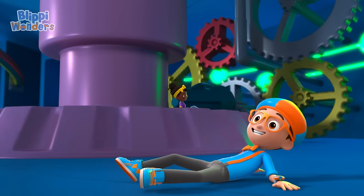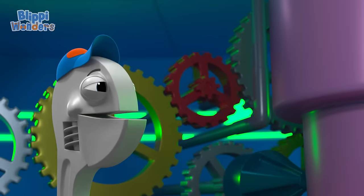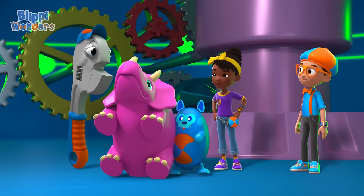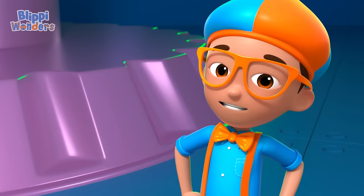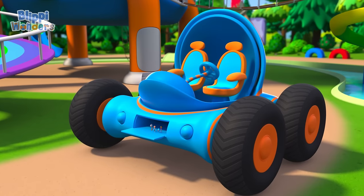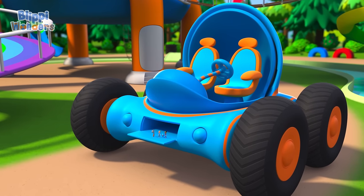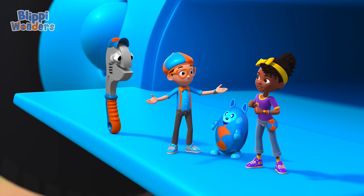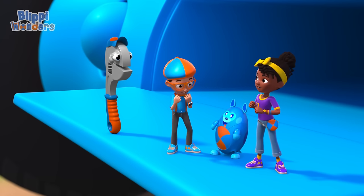It worked! Yeah! Now this is the best part of fixing things, when it's all fixed. And I got the answer to my question. The Blippi-mobile wasn't working because there was a toy stuck in the gears. But now, the Blippi-mobile is ready for adventure.